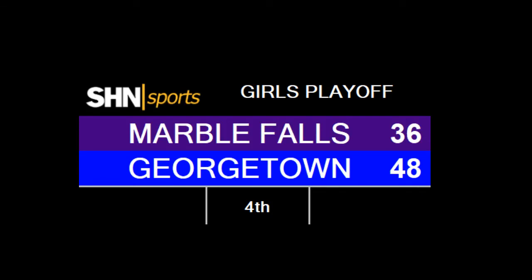And Haley Smith here will have an opportunity to extend the Eagles' lead. She misses the front end of the 1-and-1. The rebound fought for and grabbed by Casey Jordan. Kendall Albright in the front court. Lobs it to Riley Albright in the left corner. Albright drives inside, Euro step to the block. A shot too strong off the back of the rim.